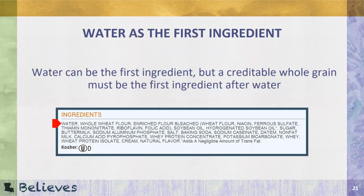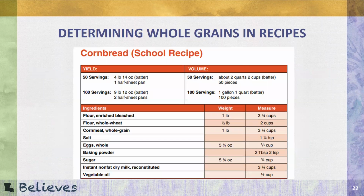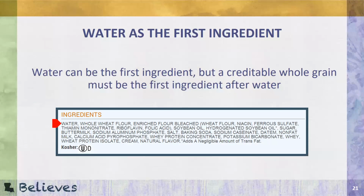It gets a little more complicated when you have water as the first ingredient. Water cannot be the first ingredient, but a creditable whole grain has to be the first ingredient after water. So you see on this item, the water is the first ingredient, but whole wheat flour is the next ingredient. So that does mean that it is whole grain.